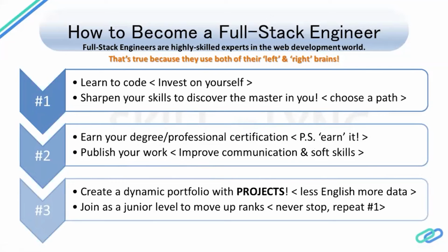Proceed with. So it's a lot of learning. I have seen self-taught full stack engineers. I've also seen certified full stack engineers. And trust me, in my 15 plus years of experience, there's a huge difference.